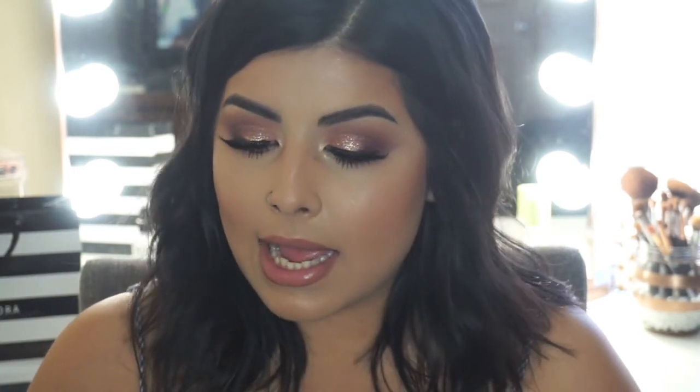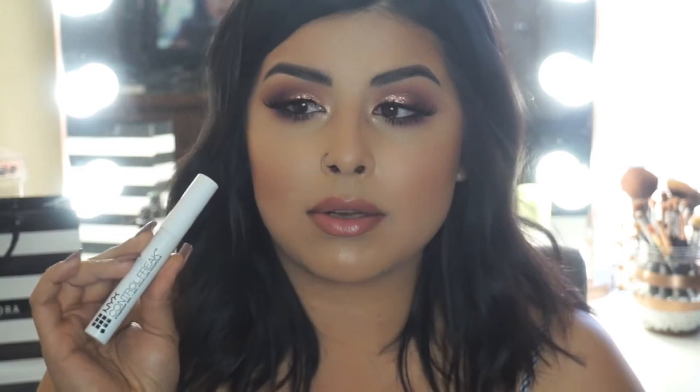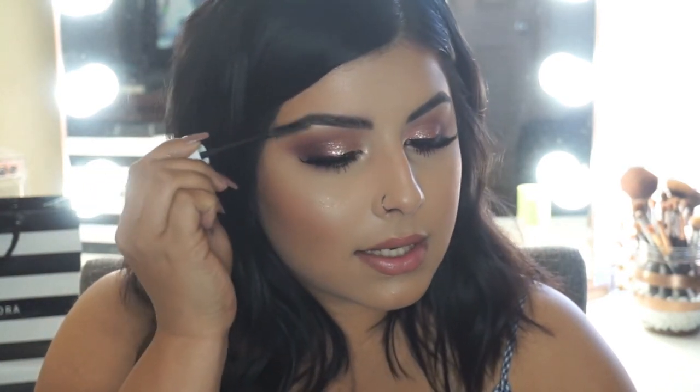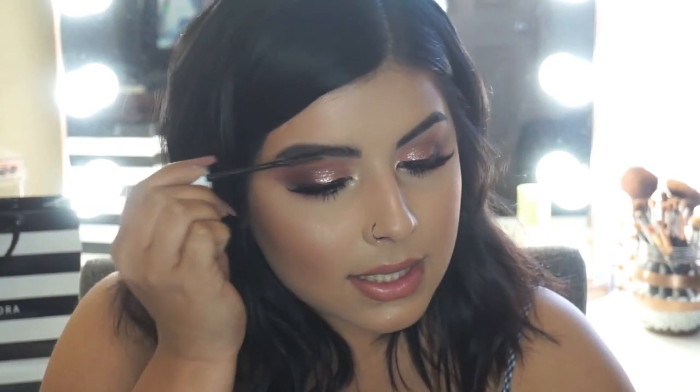That way they don't move throughout the day. I have been using the NYX Control Freak Eyebrow Gel. This is a great dupe for the Anastasia Clear Brow Gel. I love this so much. It's very similar. It has a lot that comes out on the bristle, so I mean, it's very similar. I love it. And I just brush them through my brows. And I like to brush it kind of upwards. Like I said, I just really been liking that messy look.